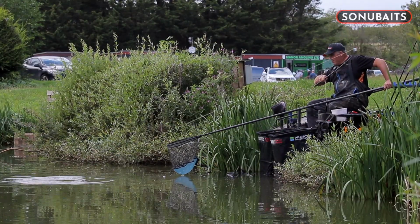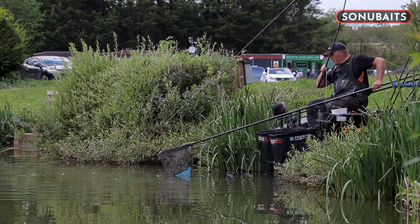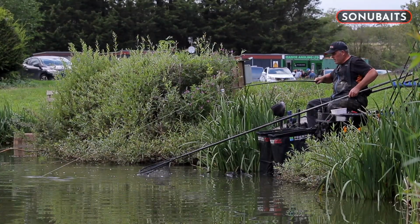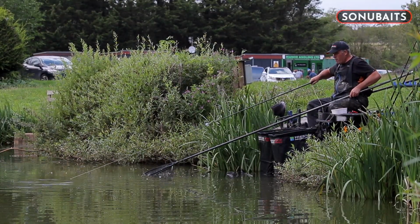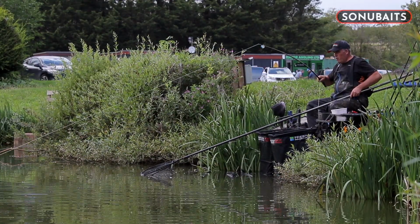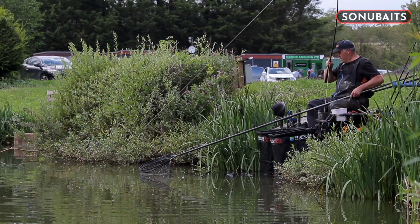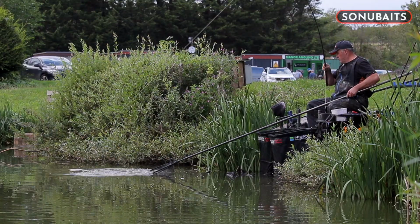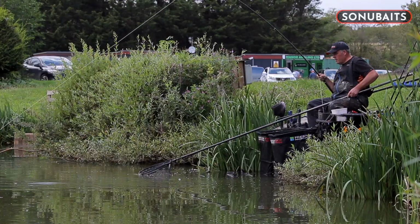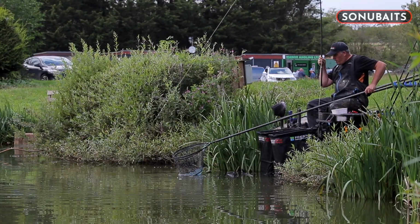Come on, Babs. Oh yes, it's not far off of a double, that. There's some absolutely stunning fish in Manor Farm. I mean, these big carp are real crafty. I've watched them a lot of the time of the day, just swimming around. It's definitely what'll make this one count. I've had a few good carp anyway, but it'd be nice to get this one on camera.